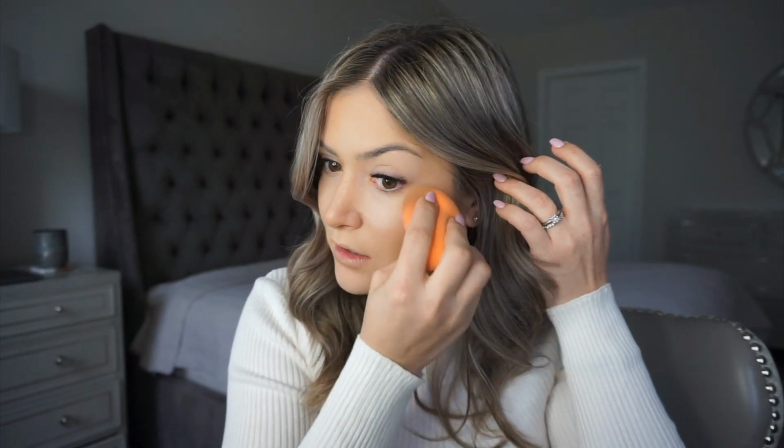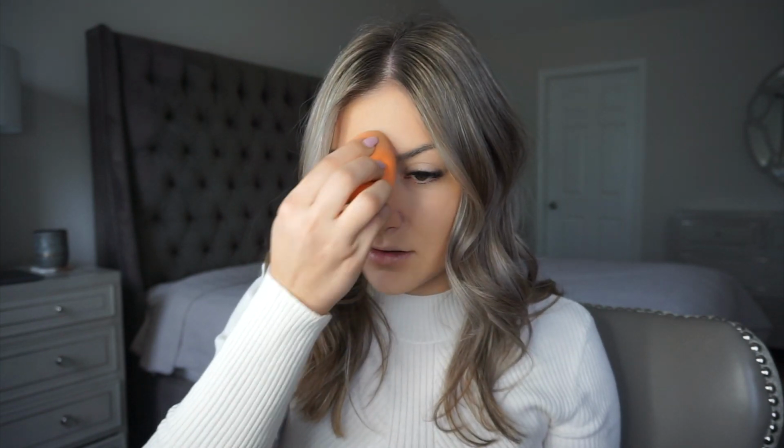Anyway, I actually continue using my sponge. I'm telling you, this sponge changed my life. I put some on here and I set my face with this. So I go under the brows. Oh my gosh. I go under my eyes. Like that. And then I do my chin, the bridge of my nose, the sides of my nose. Kind of like bake it.